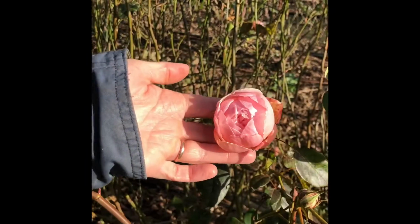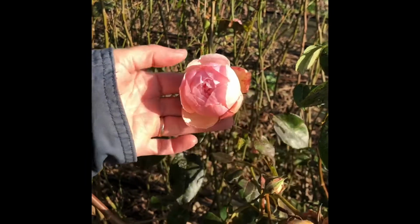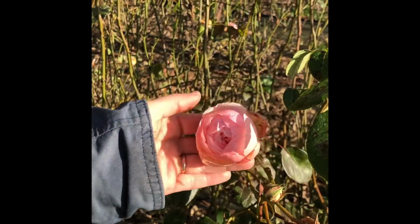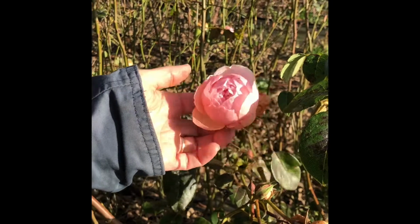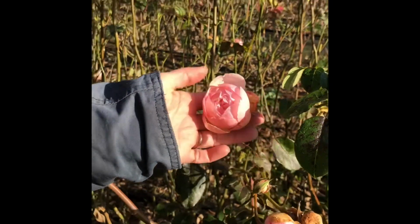Just a few little notes about our roses. This one is Windermere, and she's usually a beautiful cream colour, but in the cool weather she's turned really pink, and now she's looking very like our Alnwick rose, which is just a bit interesting.